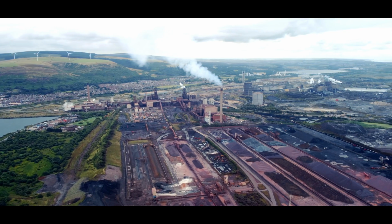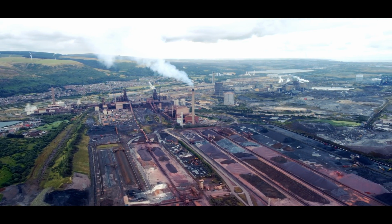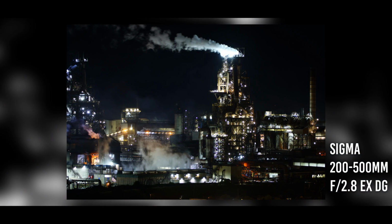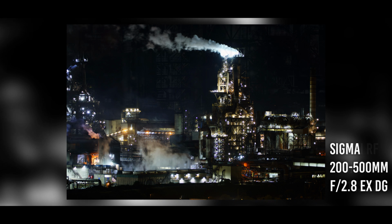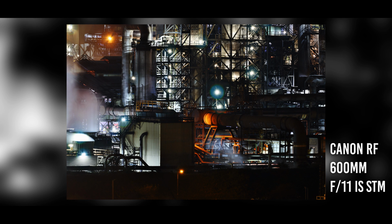Sadly, it's been in the news this week that the famous steelworks here has just closed its main furnaces, prompting an end to steel manufacturing in Wales, a huge tragedy. Before its closure though, a large number of Welsh photographers, including myself, got over there to capture some stunning images of the complex while it was still active.